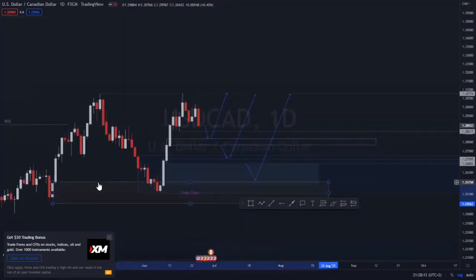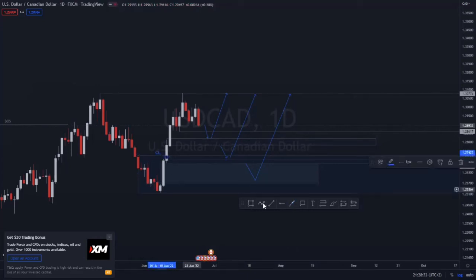the nested zone would be this one over here. So it means that the higher probability levels will be the first one being this one, right? First one being this one, and then the second one being this one. So definitely the first one over here is not a high probability level. The second one is a high probability level because it's nested, and this one is our discounted level. So yeah, that's what I see. But in the longer term, I see a buy opportunity on USDCAD.